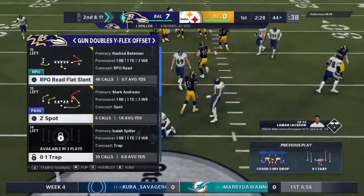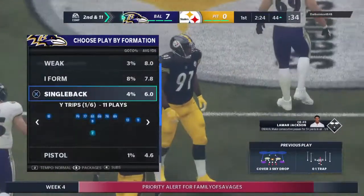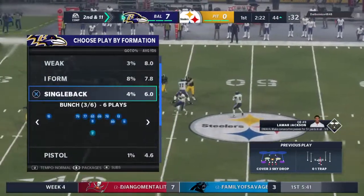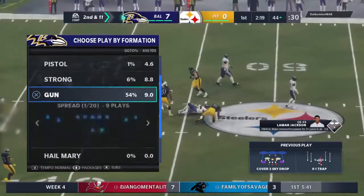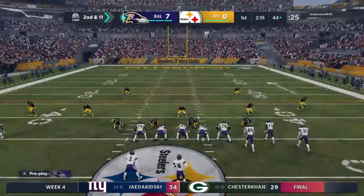And he is met in his tracks behind the line of scrimmage. Officially, it's a 1-yard loss. That's going to bring up 2nd and 11. 2nd and 11 at the Steelers' 44-yard line.